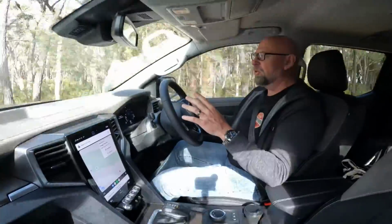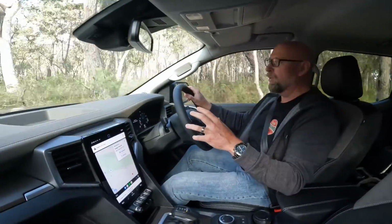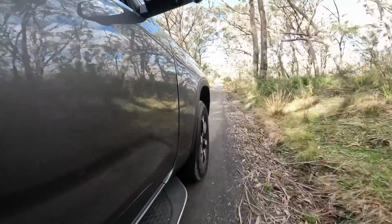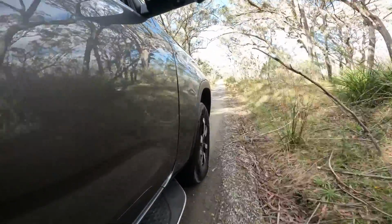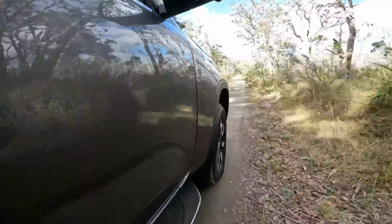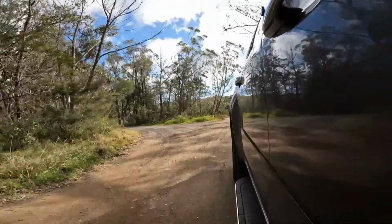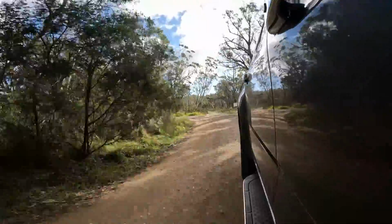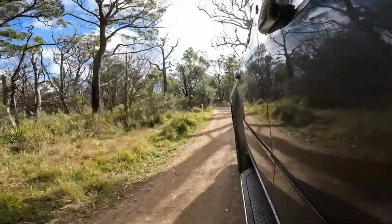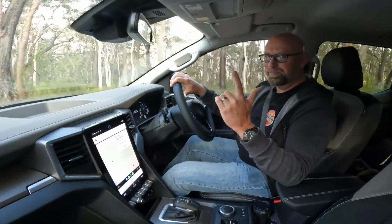Now, it's no secret at all that the AMAROK shares its platform with the Ford Ranger. The Ford Ranger has been out in Australia for over a year now, and to a huge success. It's got a massive following. There are Rangers everywhere on the road, and for good reason. It's a high quality ute. It's taken the dual cab ute segment to the next level again. There isn't anything really competing against the Ranger until now.